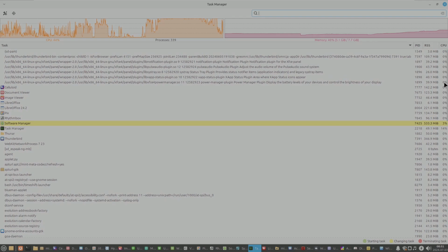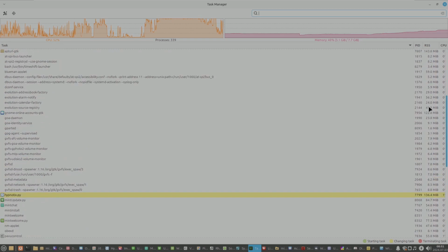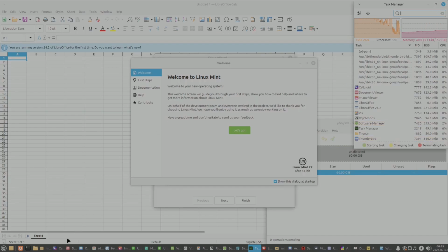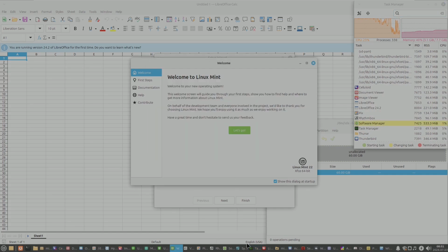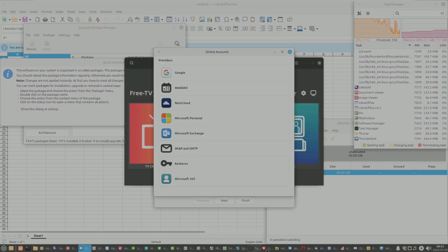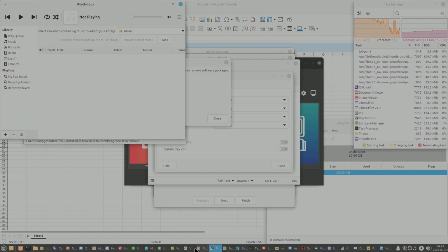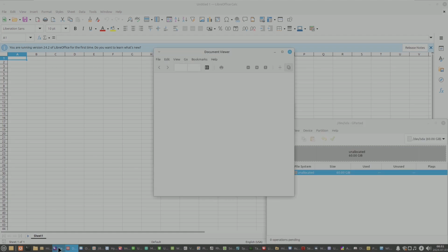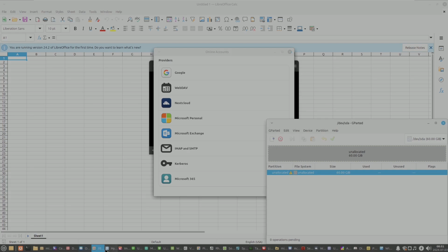And here you can see the RAM and all those things. So let's try to switch the applications now and see whether we get any lag or anything like that. Let's go to Celluloid, instantly opened. Welcome screen, Synaptic Package Manager, Hypnotics, online accounts. So as you can see, everything is opening instantly, and we can switch everything without taking any of our time here, not even a millisecond of delay.